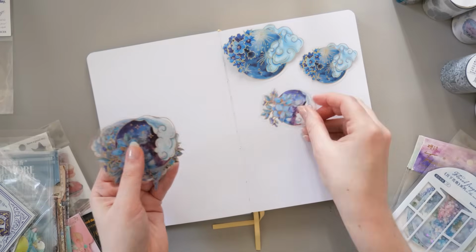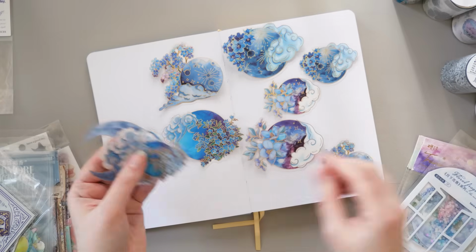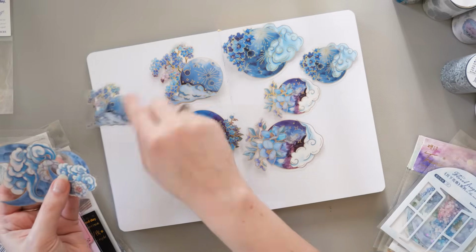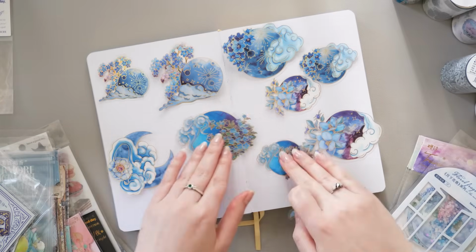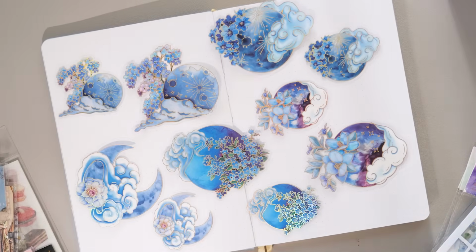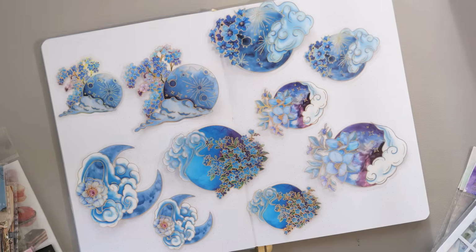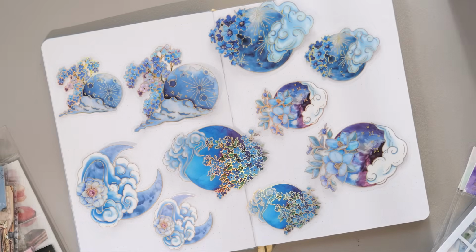I love the deep blue of these ones, but if blue's not your jam but you do love the moon like I do, they do have these in a bunch of other colors as well. You get 2 of each sticker design in a big version and a small version, which is pretty cool. I like that little twist. And they have this gold gilding, which is a little bit tricky to see on camera here. It's very subtle, it's a little bit iridescent, but it's not all in your face, you know?